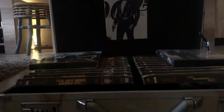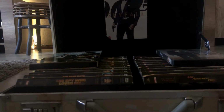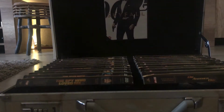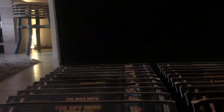And all the films are in there. Right up until Skyfall, actually, all of the first 23 Bond films are there. Casino Royale, Quantum on top. We'll show you those, of course, in a minute. We're gonna go in order. Let's remove the Skyfall DVD right there. And so I'm just gonna show you all of the films in here in order.